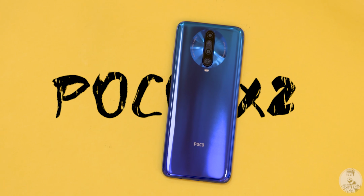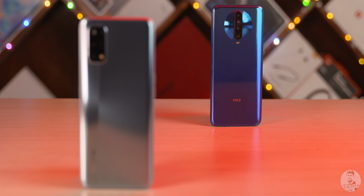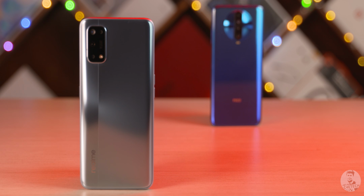Ever since it launched, the POCO X2 has dominated the sub-20K market here in India. But can it defend its crown from the new kid on the block, the Realme 7 Pro? Let's find out in today's video.